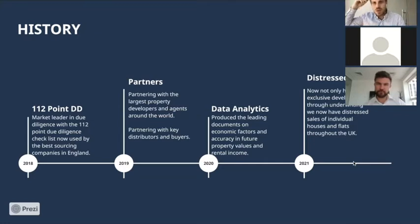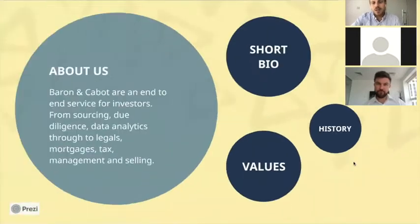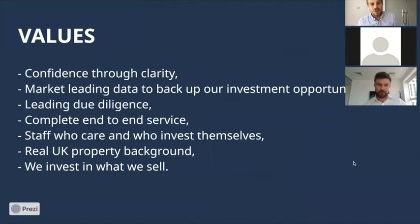Data analytics means we are picking the right locations for you. As we'll go through the strategy soon, but to be able to do the strategy, you need the right data. We have that for you. So that's part of this comes into the values, which is complete confidence through clarity.